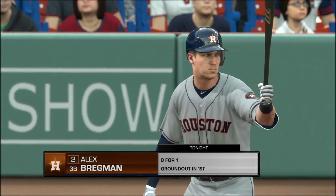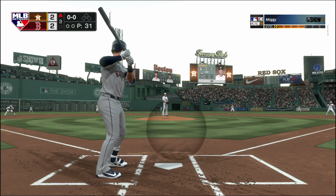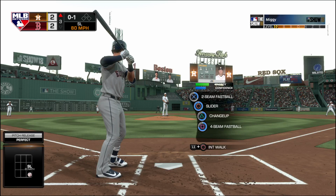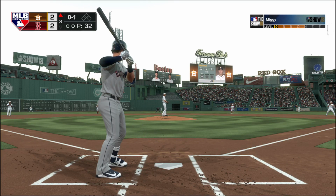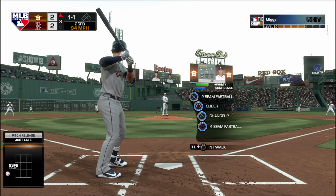Digging in to try it again, Alex Bregman. 0 for 1 here in the early going. Third baseman, number 2. First pitch of the at-bat. A slider that just grabs the outside corner. The windup and the 0-1. And that's inside off the plate with the fastball. It's 1-1.